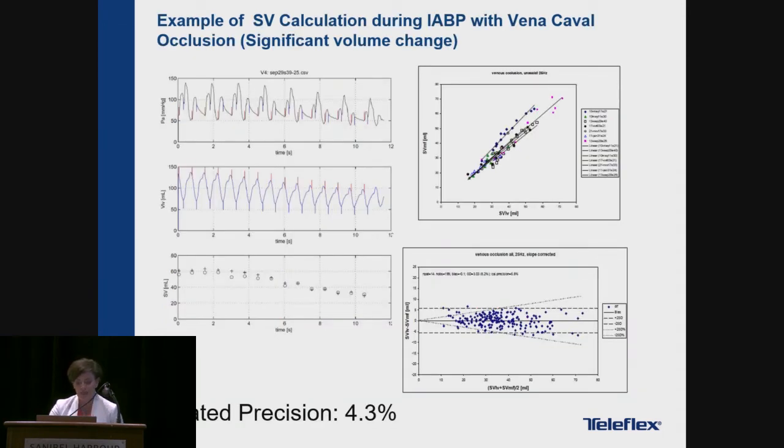Now, this slide shows the performance of the current algorithm during vena caval occlusion, and this produces obviously a very large change in stroke volume. The top graph on the left shows the arterial pressure waveform in assisted 1-to-2 with the beginning and end of the systolic component of the waveform marked. And you can see the reduced pressure at the end of the trace after that occlusion. The second graph is left ventricular volume, again measured from the conductance catheter, showing the reduction in stroke volume at the end of the trace.